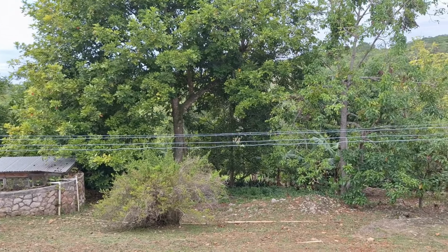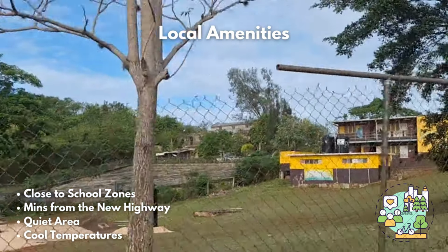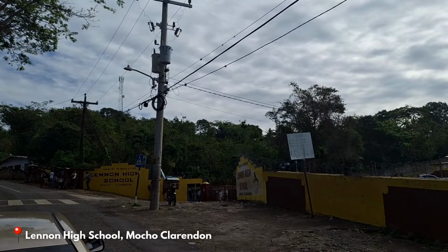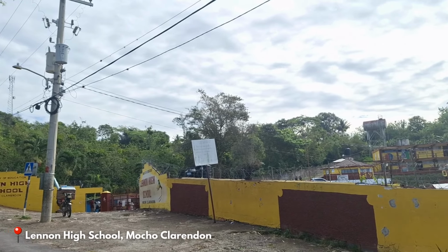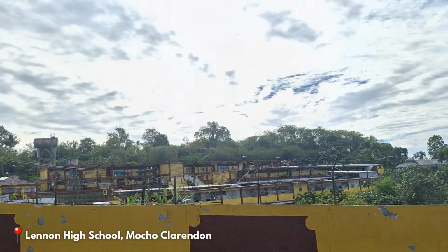And then when you're leaving the property, I want to touch on the local amenities a bit. It's 15 minutes from the highway. It's right near Lennon High School in Moko, Clarendon. And outside of that, you have friendly neighbors, and the area is just a generally quiet area.